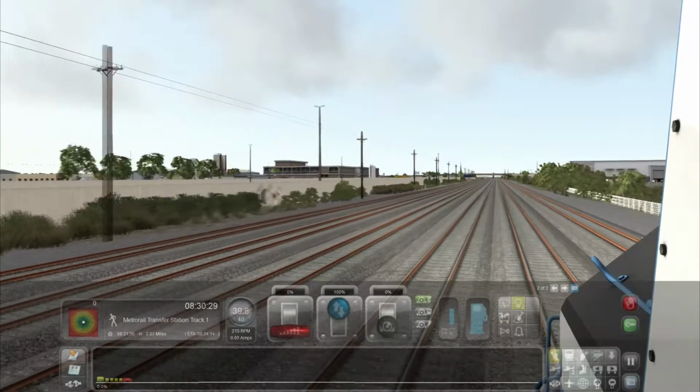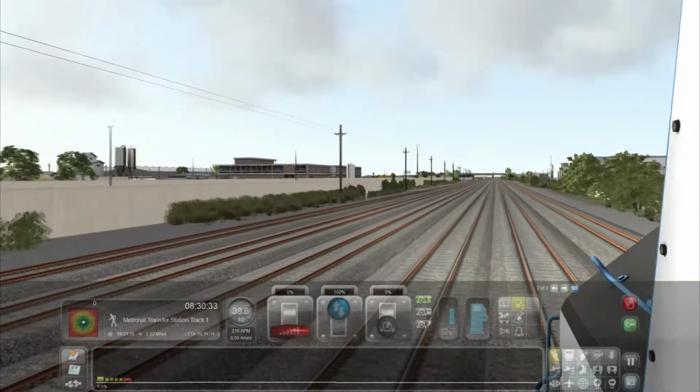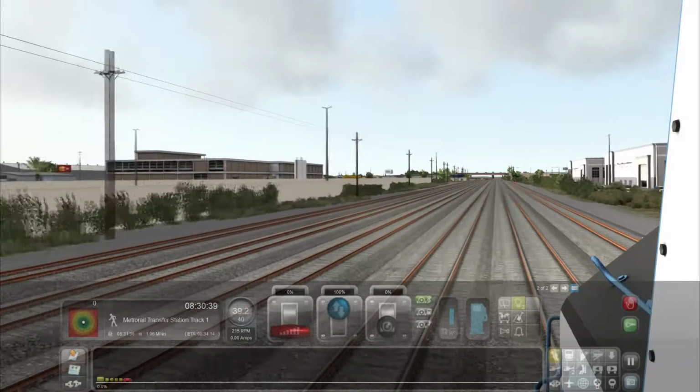Pretty good sized yard coming up here. It kind of looks not very good with no cars or trains in it, but I guess that would probably slow down the frame rate if you really loaded those yards up with rolling stock and engines.